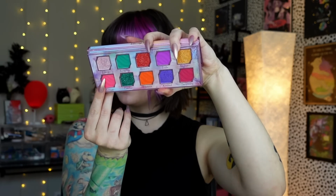I don't have anything like this in my collection, which I feel like made it harder for me to pick it out because it didn't exist in my mind, but I needed it to exist in my mind. And I'm just so happy with how this yellow turned out. It's literally majestic. Next up on the bottom row is Rescue.